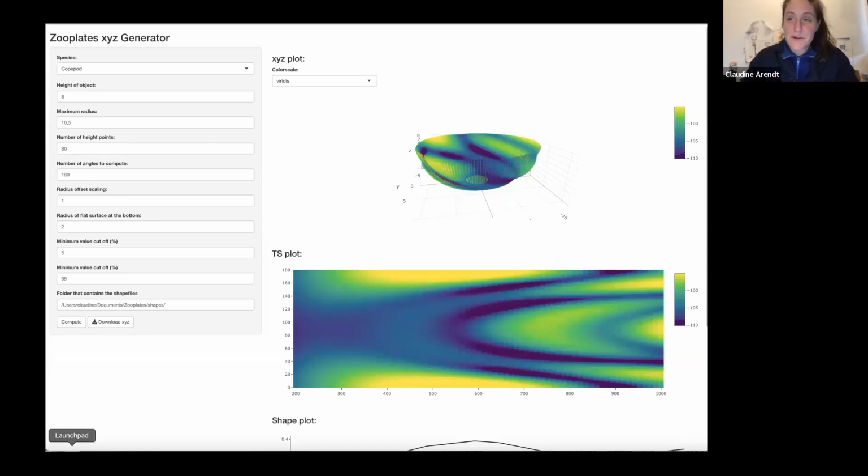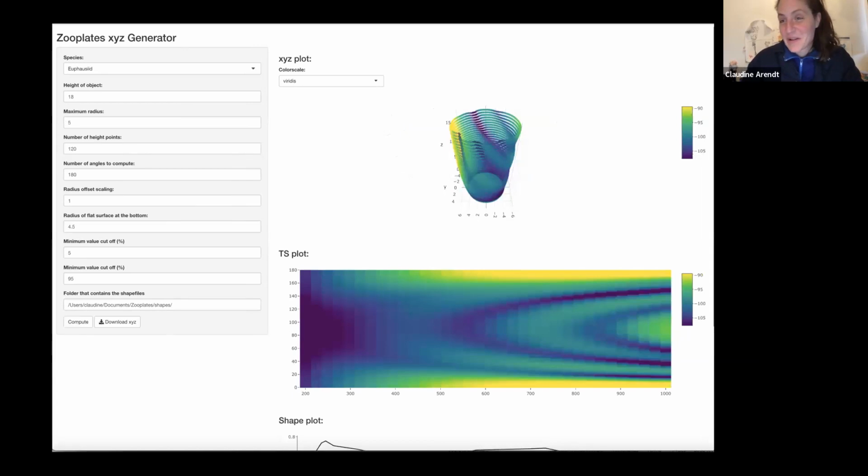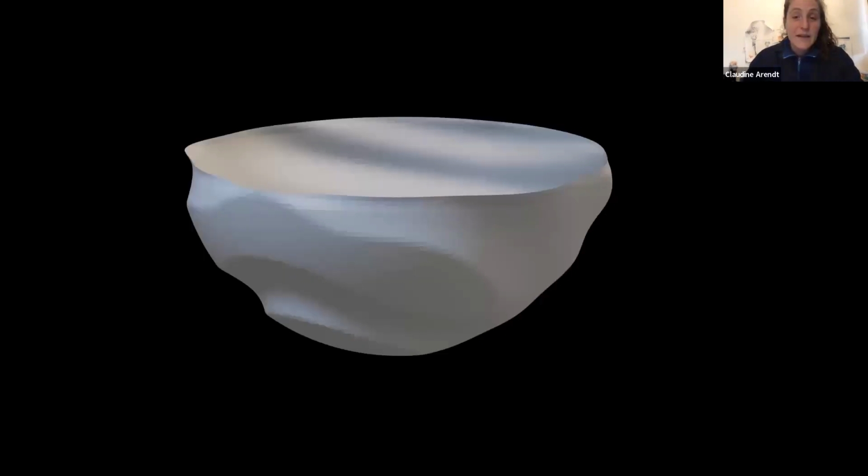And then further down the road, we now have software with a graphic user interface. So we can just pick the species from the drop-down menu. Here you see copepod, and choose the radius and the height. And then on the right-hand side, you see the object as a point cloud, which we then later translate into an STL file, which is triangles forming the 3D object. And if I then choose the medusa from the drop-down menu and enter a different height, I get a different object. And this is krill. So it just makes it easier to play around with the shapes. And from this point cloud, we get a 3D file. It's an STL file, so that's just the surface, and that can be produced.